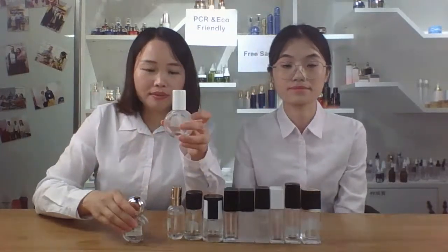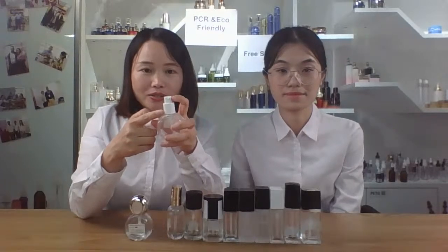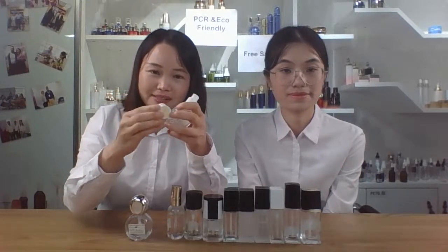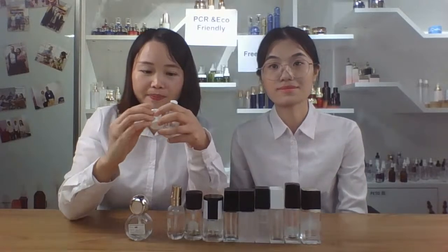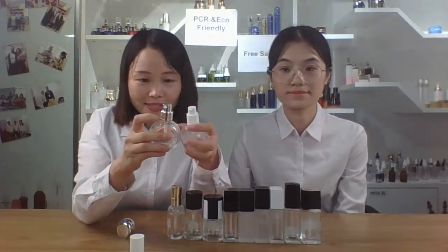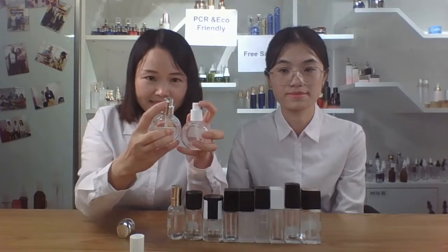And this one, the same bottle but with a different head. This one also is with a lotion pump but a different style. The cap is made of PP plastic material. It is single wall. Okay. And the lotion pump, you can compare those two lotion pumps. The surface just here is different. Okay, but the pump mouth is the same style.